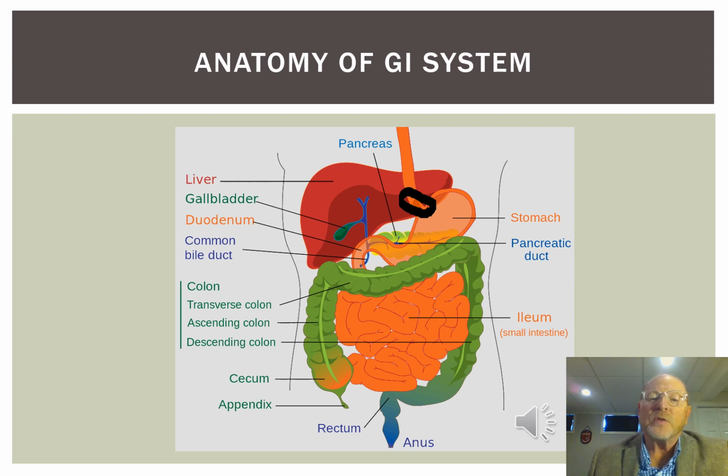Once the food reaches the stomach, it will also mix with other enzymes. The stomach itself is lined with a thick mucosal layer, so you'll have a lot of mucus secretion. But the other thing that is important is that the stomach is going to manufacture and secrete hydrochloric acid. Hydrochloric acid is very important. It kills a lot of the bacteria that's in our food, and it helps to break down solid foods.